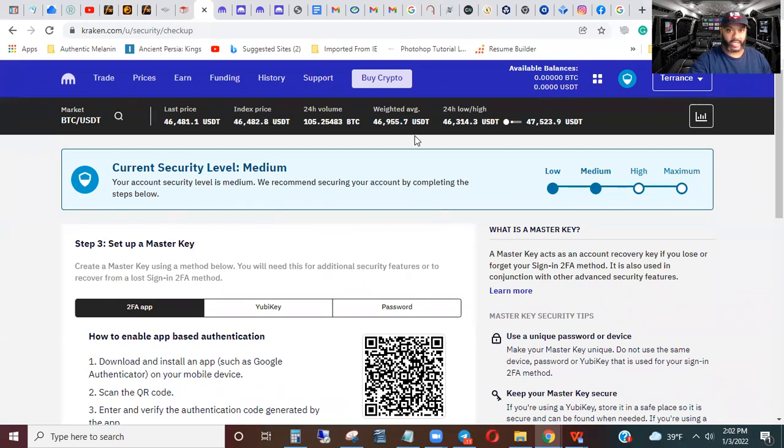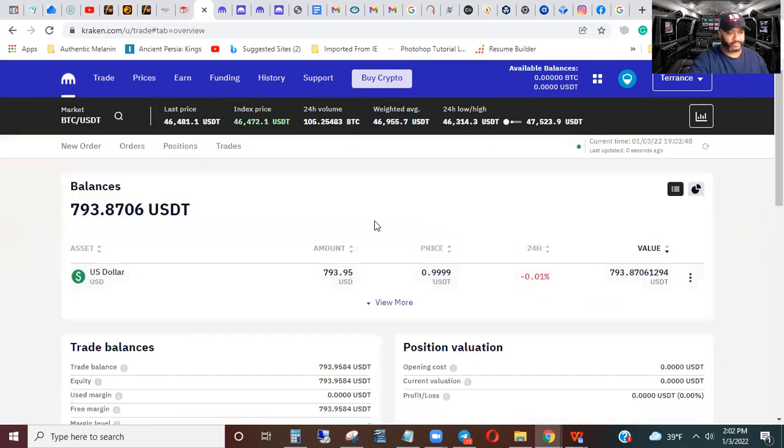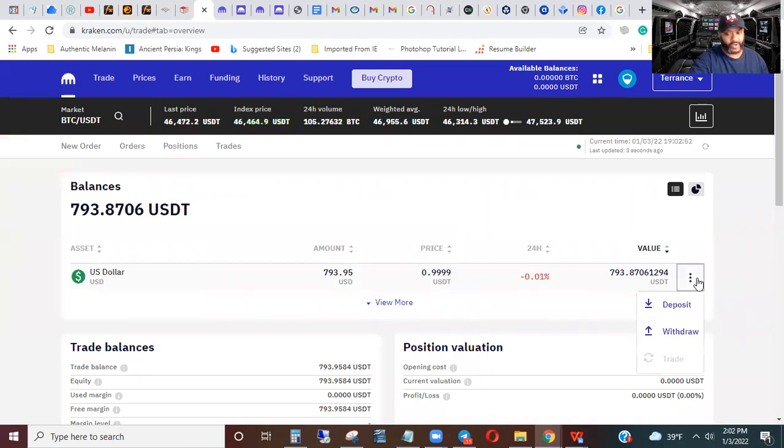So people, just letting you know, use Kraken. All right. Like I said, once again, you click that, go back to your balance. This is your wallet. It's what's going on in your wallet. From here, your wallet, you can deposit or withdraw right here. And once it's out of USD, a trade button will pop up and you can just click that and go straight to trade.